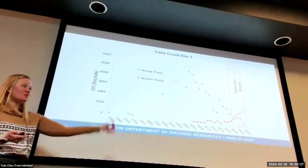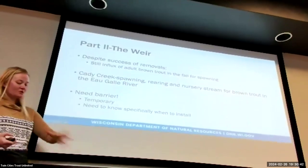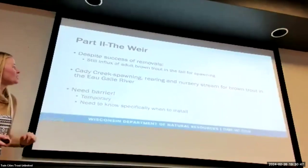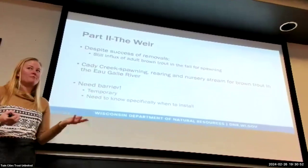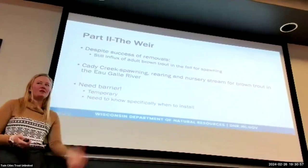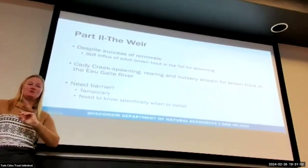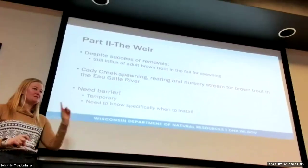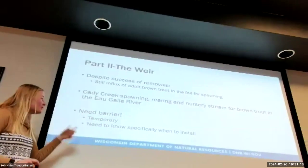But like I said, we still have this connection with the Ogallala River. So brown trout from the Ogallala are still coming into Cady to spawn, because we're still getting these young of year. And Cady Creek basically acts as a spawning, rearing, and nursery stream for brown trout in the Ogallala. So we need some kind of a barrier. My counterparts in La Crosse and in Black River Falls are each doing these brown trout removals. They're actually able to transfer their fish downstream because they have a barrier to work with. That's great for them, but we don't have that in Cady.